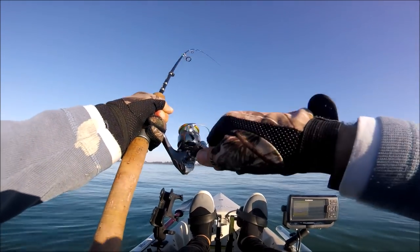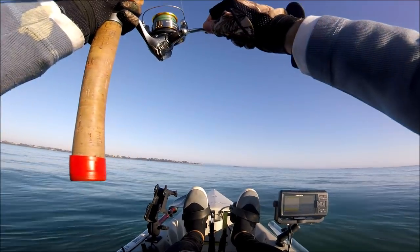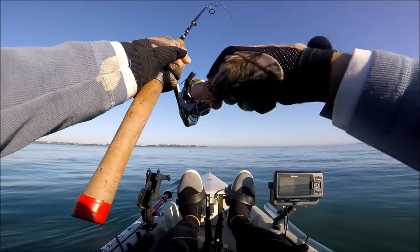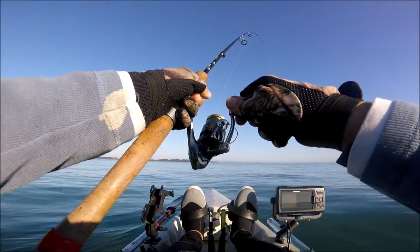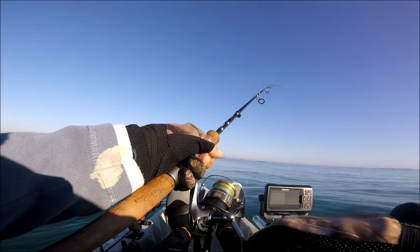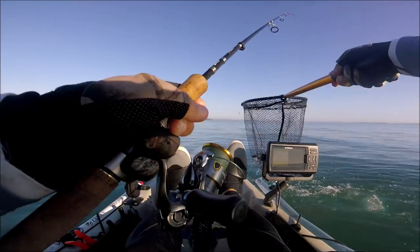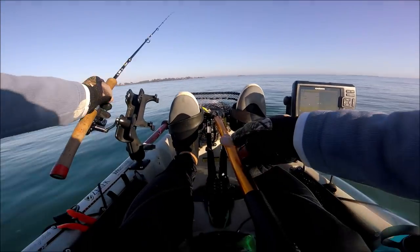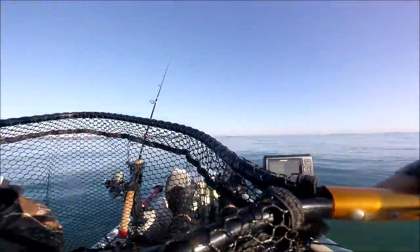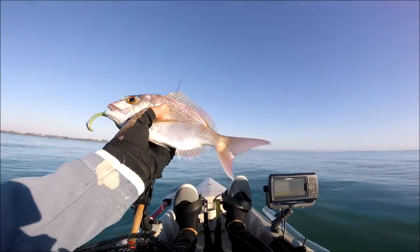Well, it's been a little bit of time, but we're back on again, which is good. Hopefully another squire. Yep, another squire. Nice one. Not unhappy. About the same size as the other ones I've been catching. But that's number four today. They're certainly a pretty fish.